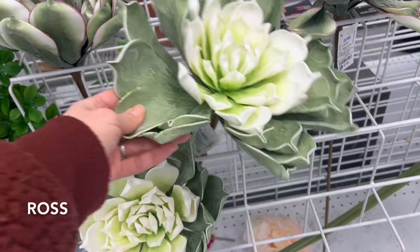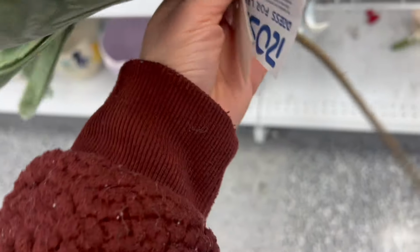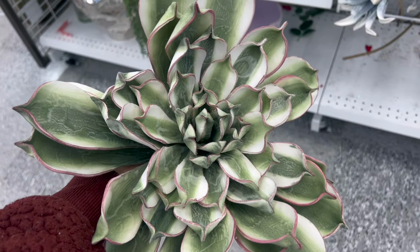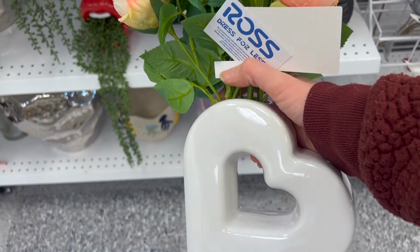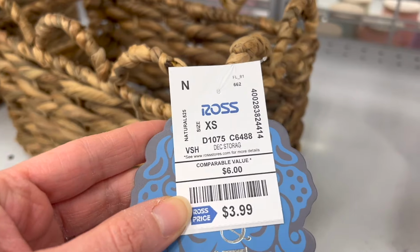Next up, I headed over to Ross, and Ross is another store that I love because they have somewhat of a smaller home decor section, but you'll find great prices on really unique pieces that you wouldn't normally find in some of your other stores. And I really liked some of their smaller Valentine's Day arrangements. I thought that these florals looked pretty realistic and had a great price.